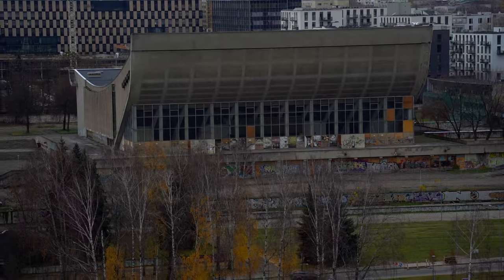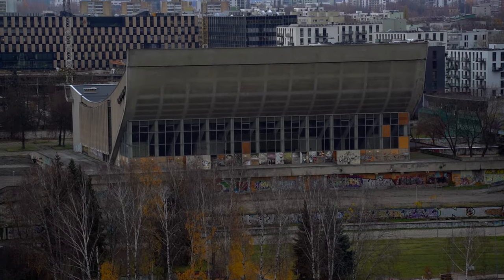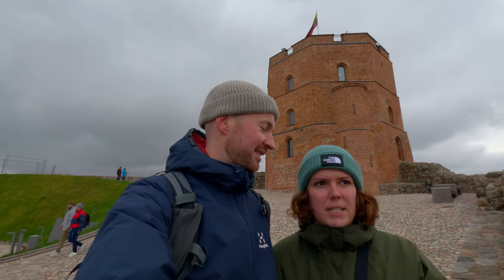And then you've got one random building, which is the Soviet styled Palace of Culture and Sports, which kind of reminds me of the one in Tallinn, abandoned, Soviet style, covered in graffiti, boarded up. It costs us absolutely nothing to get up here. It's an awesome thing to do in Vilnius. And the views are epic, so definitely worth adding it to the list.